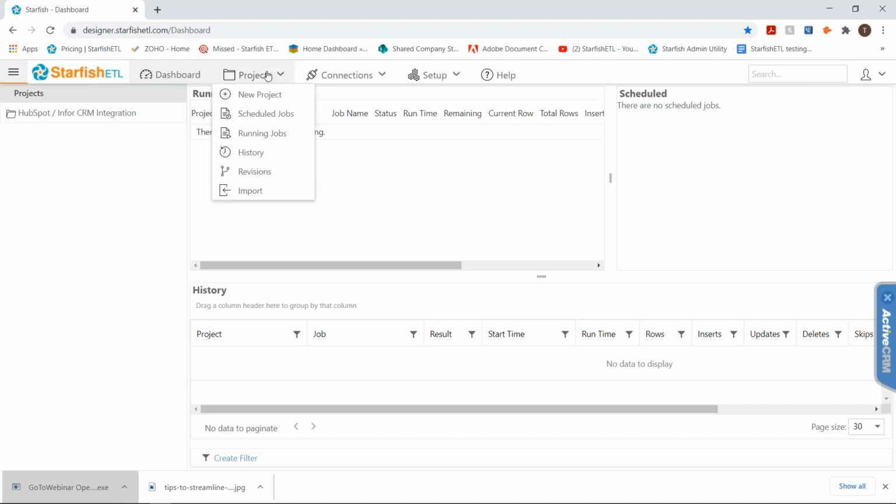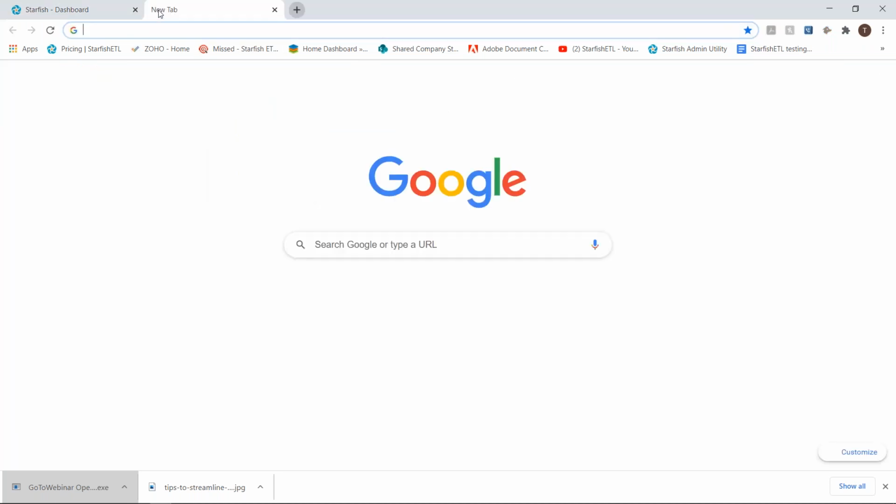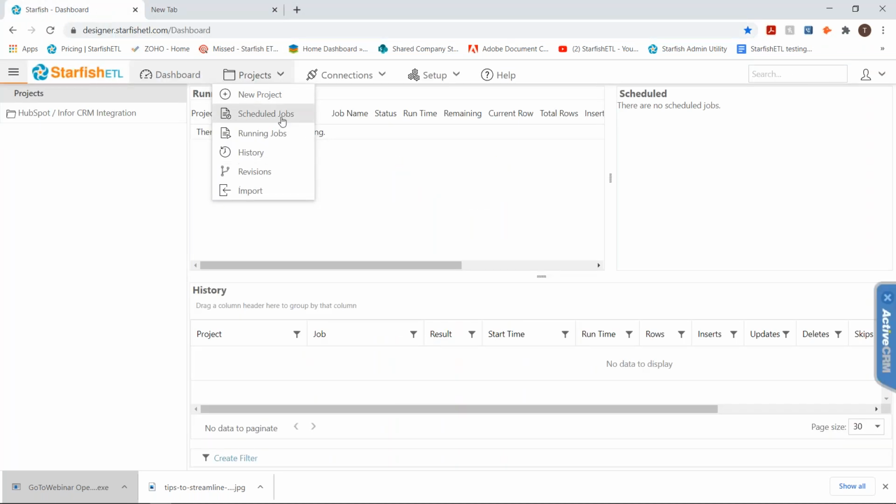So if I come to projects, import, well, actually, this is our dashboard. And all of my projects, I can create new projects or look at my list of projects here under projects. This is where I create my connectors. So I can quickly create an Infor CRM connector through SData, and then I can connect to HubSpot through OAuth, which translates to I literally just log into my HubSpot instance here, and then I click a button in Starfish and the two talk and I'm authorized.